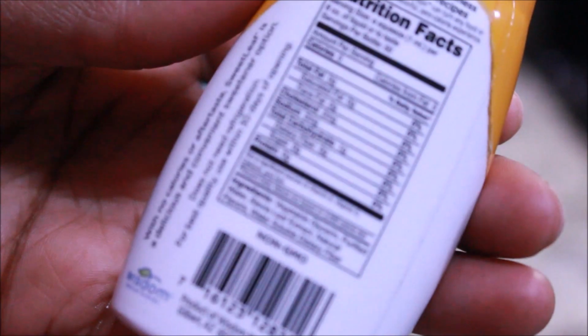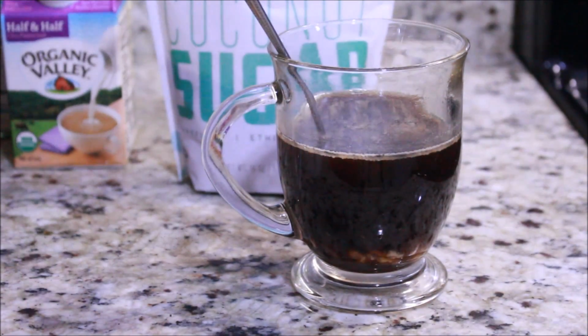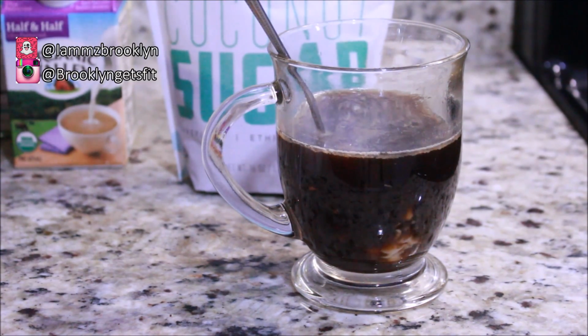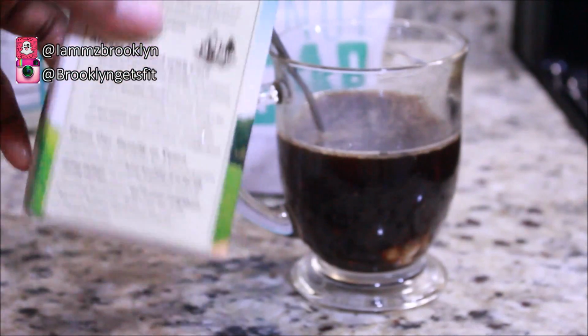I don't know why I got it. It seemed good. It just adds a nice little flavor to my bullet coffee. It's only 1 carb and no sugars or anything like that. So this cup of coffee is only 6 carbs, and the rest is just fat and coffee.